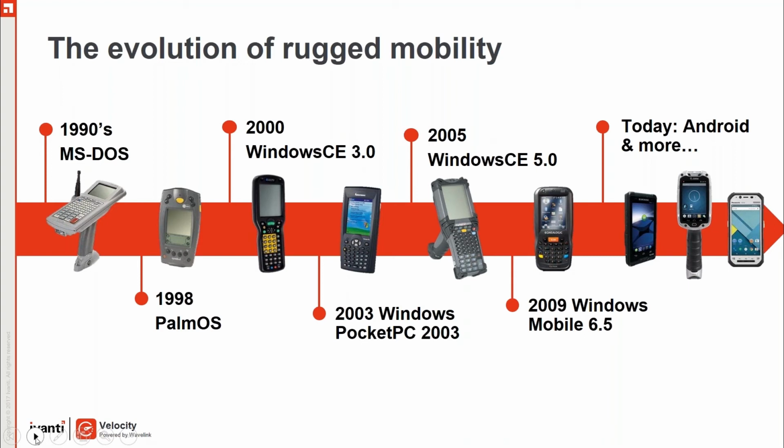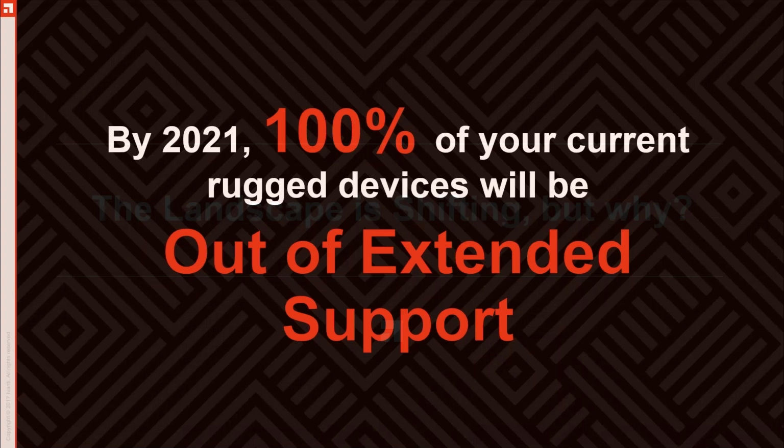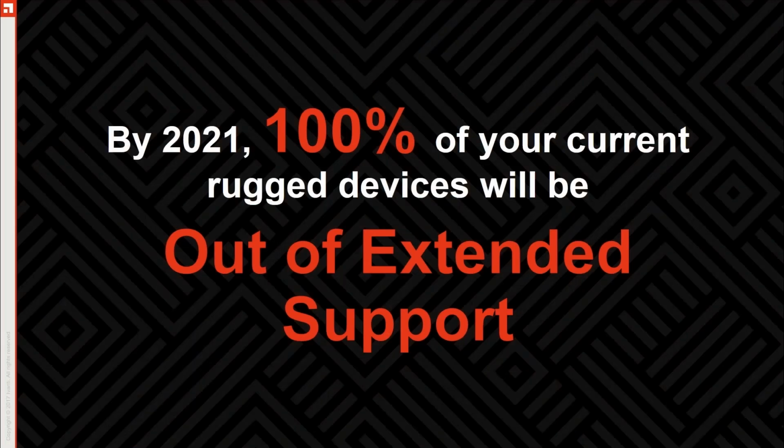But why is the landscape shifting? I think Brian's pretty much already covered this with the advent of where we're going with CE, and extended warranty and support will be ending. And so what are the choices, and where do you go as a customer, and how does that impact you? So how is it going to impact my operational processes?